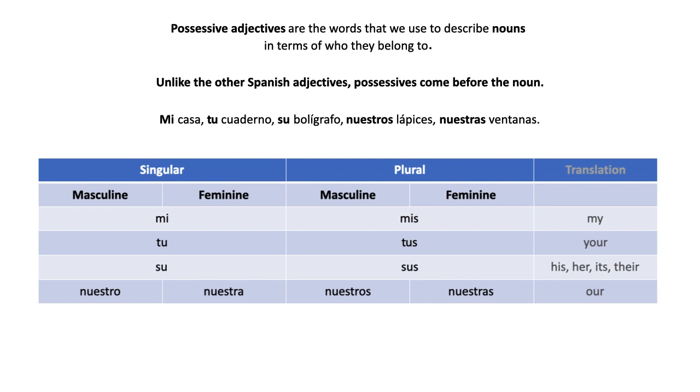Now what happens to the plural? Well, it's fairly simple. You just follow the rules of the plurals, right? We said if stuff ends in a vowel, you add an S. That's exactly what you do. Mi becomes mis, tu becomes tus, su becomes sus. When do you apply these? Well, when the thing owned is plural. When the thing owned is plural, you switch to these plural forms.